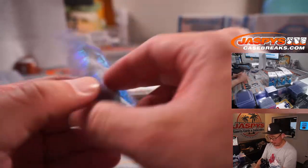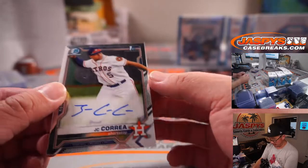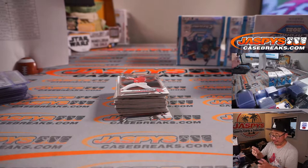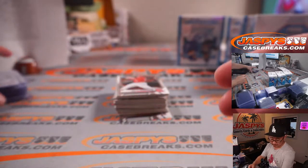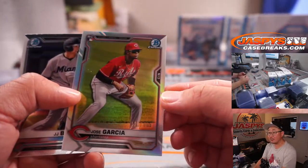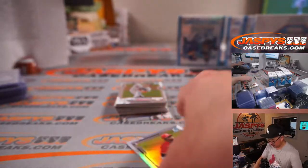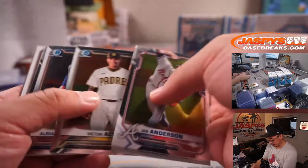137 out of 250, Purple Shimmer. Austin Wells for the Yankees. That's going to be for Nick. And we got Carlos's brother here, JC Correa. It's going to Big Boys 007, who won the Astros in that filler. Jose Garcia, refractor to $4.99. That's for the Reds. That's for Brian. Won the Reds in the filler.